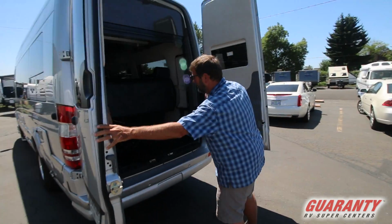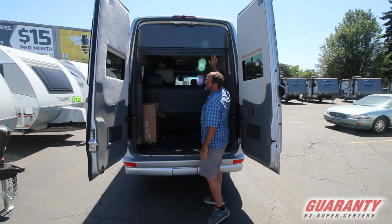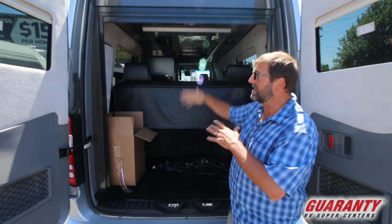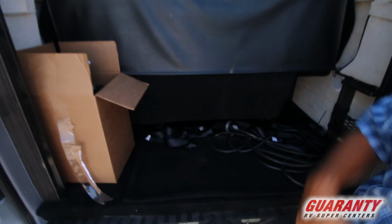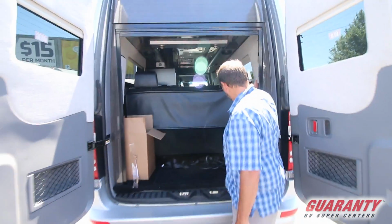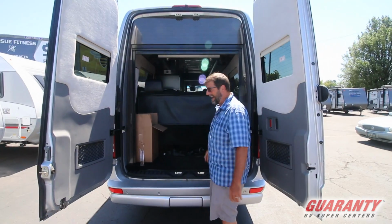I wanted to show you this extra storage space back here, and also there's a screen that you can pull down that gives you a nice bug screen here, so I can open up all these doors and have the bugs on the outside and me on the inside. I really like that. This even has a little shelving unit that folds down here and goes across the back.